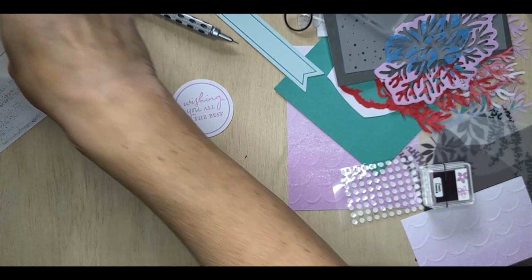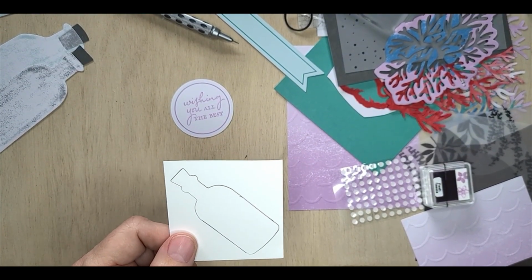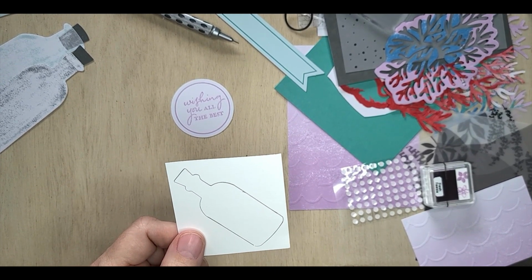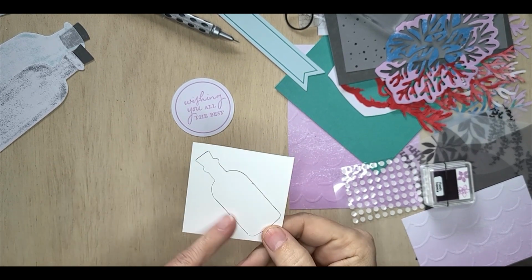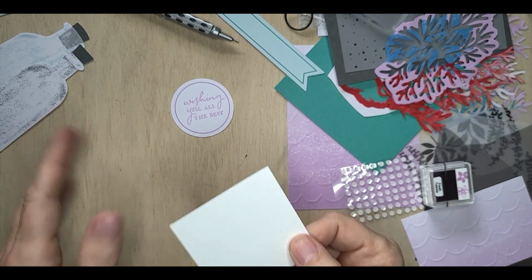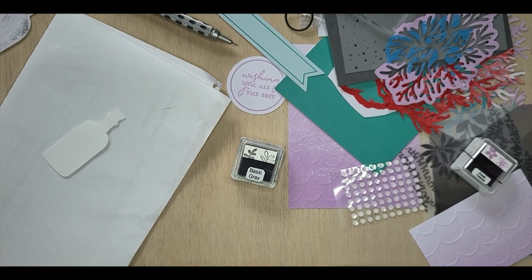I'm going to just fussy cut this by hand. I don't want to get the Brother out, it's all packed away. But you could make like a whole sheet of bottles and have the Brother cut them out. It would be so easy. And then if you have these marks, you just flip it over to the back side of the cardstock to do whatever distressing. So I'll come back and do that with you in just a moment.